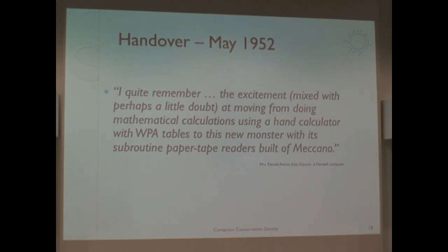Now, it was handed over to the computers, the people working in Klaus's team, in May 52, and a lady called Pamela Dyson at the time was one of those computers. She'd gone to Cambridge as a graduate and been working, cranking out these things. I think they were a bit dubious about this huge machine, whether it would actually do the job. But Pamela was given the role of testing the machine. So she'd work through a job, a report, and also they compared the results from the machine.